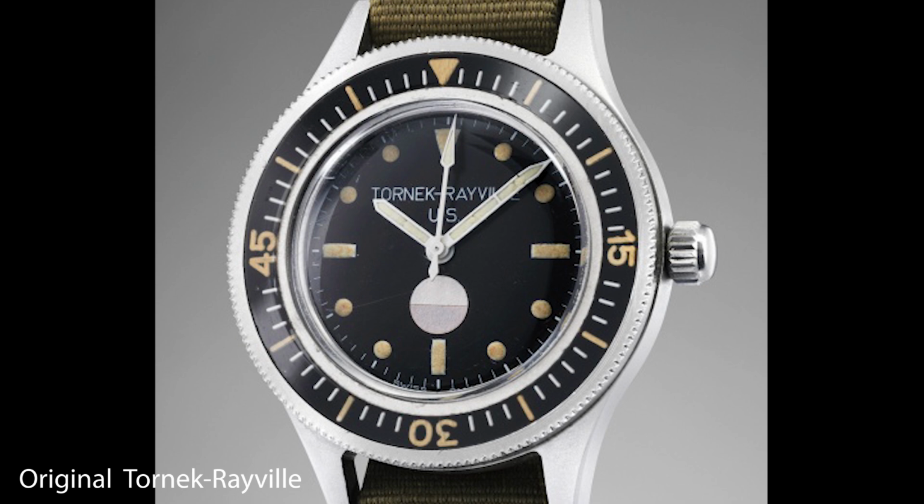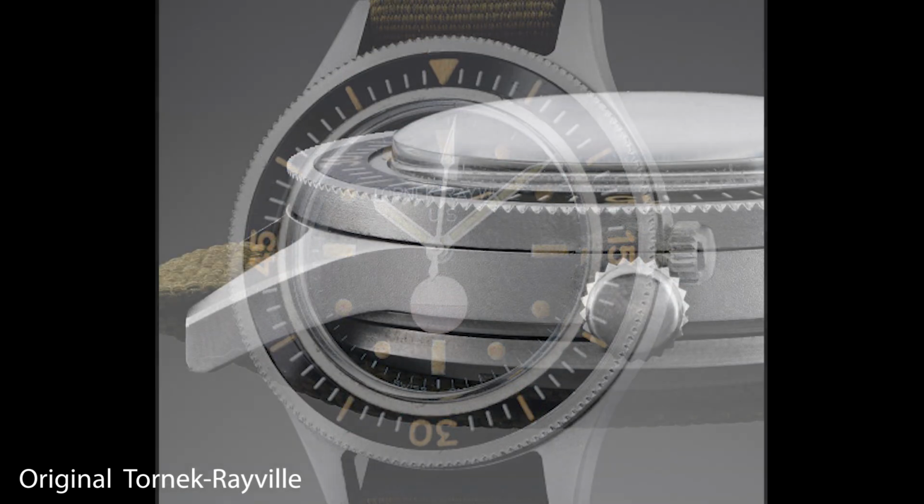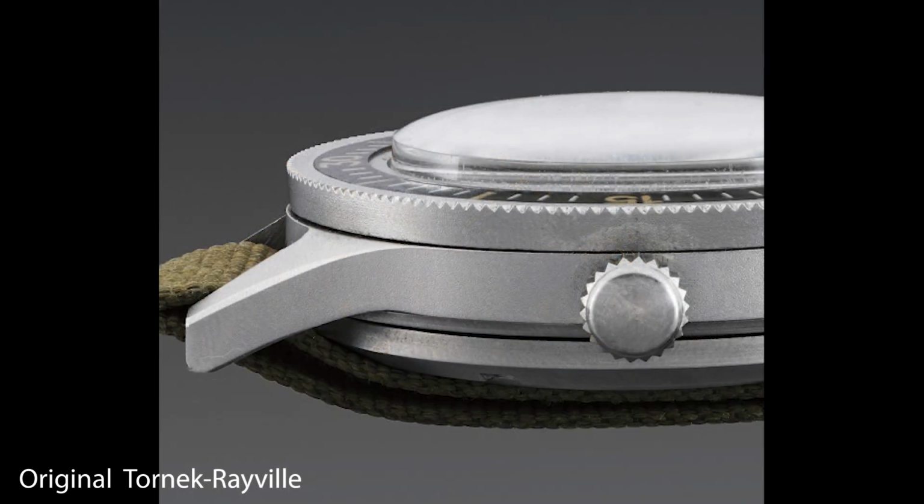Therefore, a cunning businessman by the name of Alan V. Tornek struck a deal with Blancpain to import the 50 Fathoms and relabel the name of the watch Tornek-Rayville. The model would be the TR900.